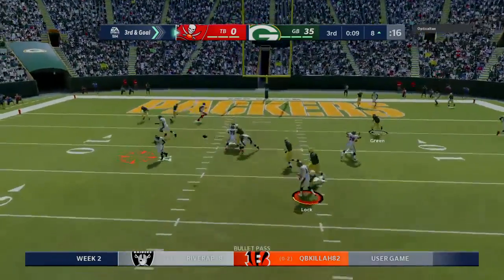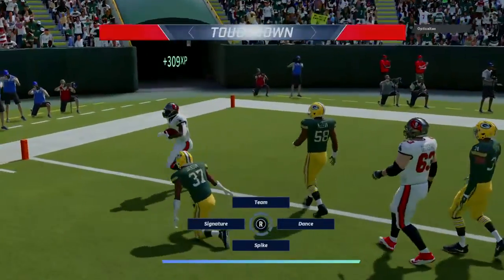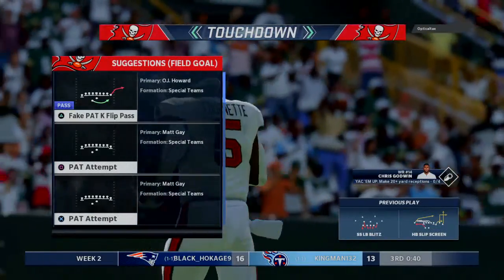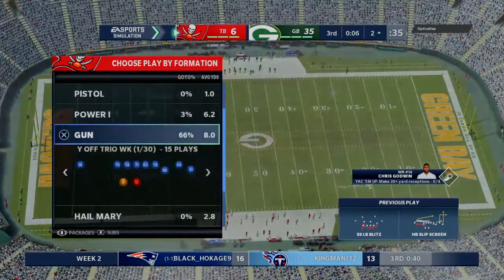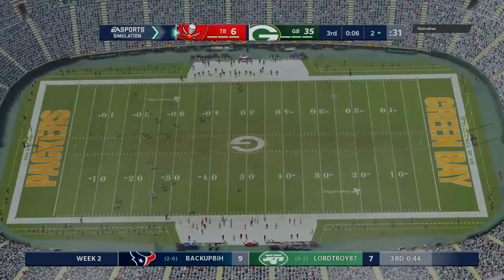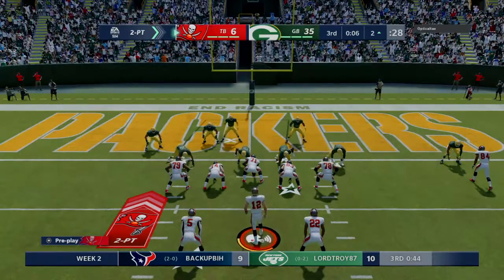They look to throw. It's Lock. Now they set up the screen. That's complete. And he's into the end zone for a Tampa Bay touchdown. Leonard Fournette, his 2nd touchdown on the season. And the Bucs are able to strike for 6. Good start to the season for him. He had the touchdown last week in the opener and a second one in week 2 now.